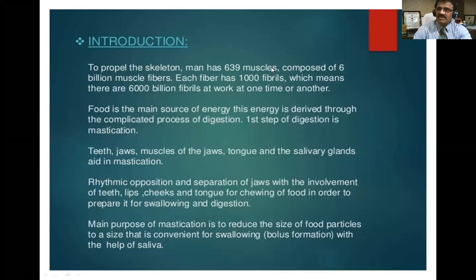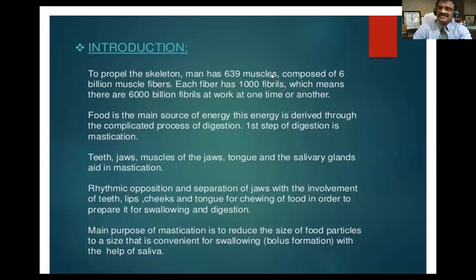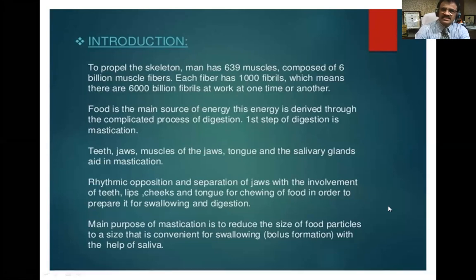This is also required for physiology. It is done with the help of saliva, because saliva is the first digestive juice. There are various digestive juices, which you have studied in physiology. This is the introduction about the muscles of mastication in short.